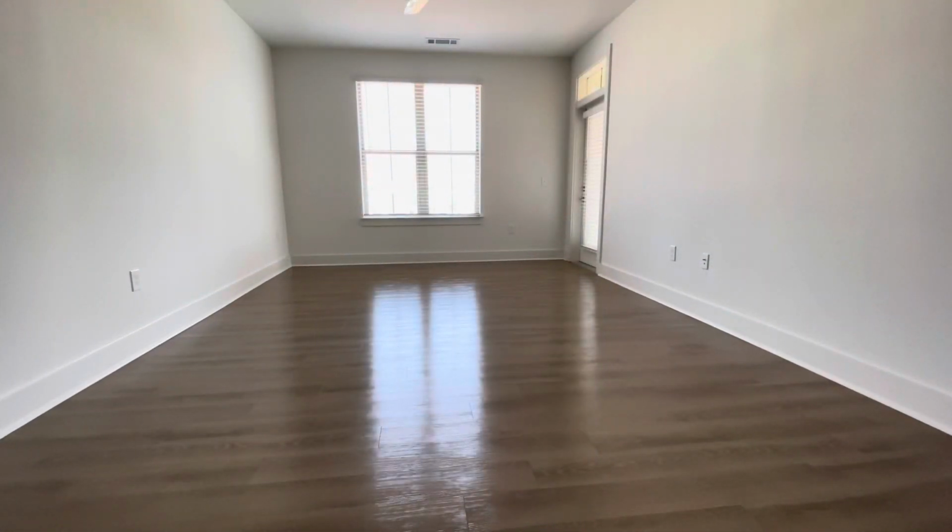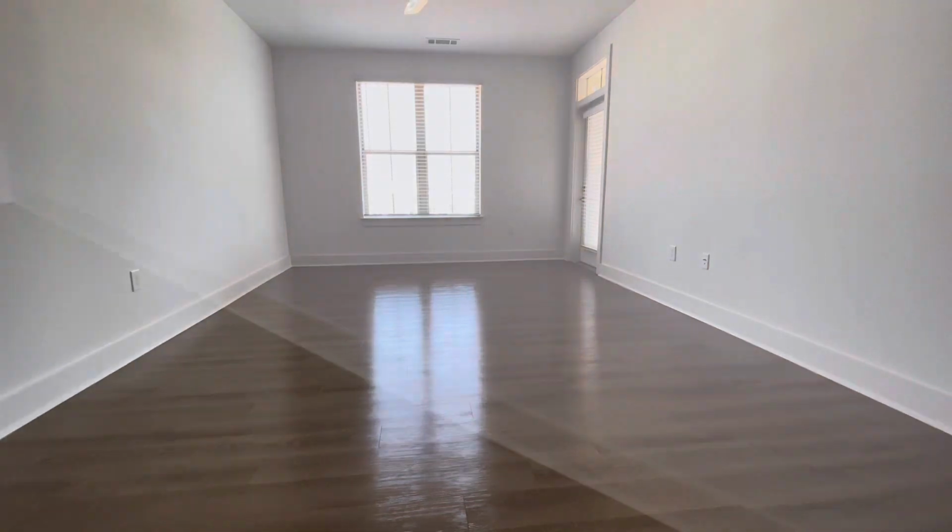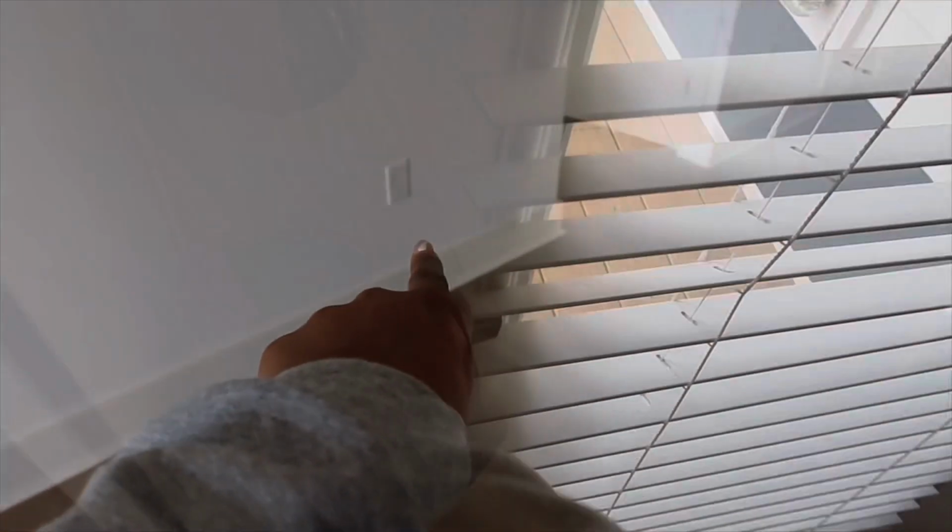Okay, now on to the living room. I love the vinyl flooring and everything. There's so many plugs in this living room. I love that about it. That way I can put my TV and everything everywhere, and whenever I have guests, everybody has somewhere to plug up their devices.